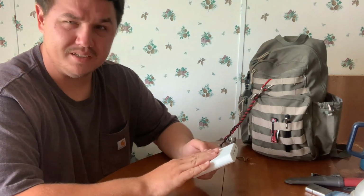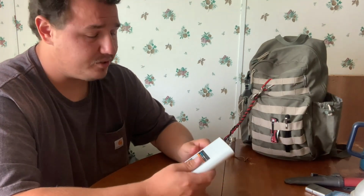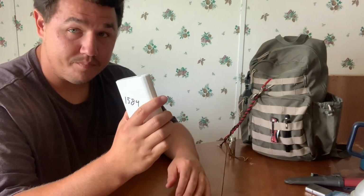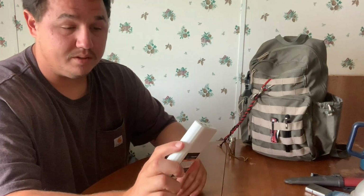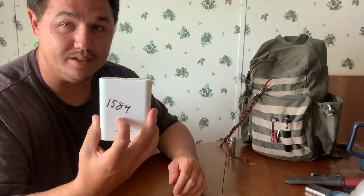This is $20. It works great. I was able to charge my phone 5-6 times off of this. I bought this a couple months ago. I have a code on here that if I lost this in the woods, someone could pick it up and go, oh crap, that's Logan's. How can you tell? Because he puts this on everything.